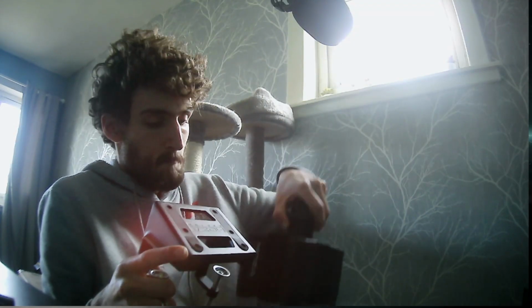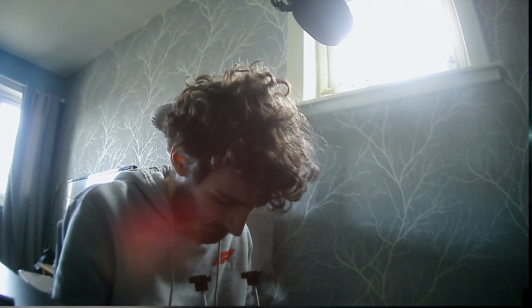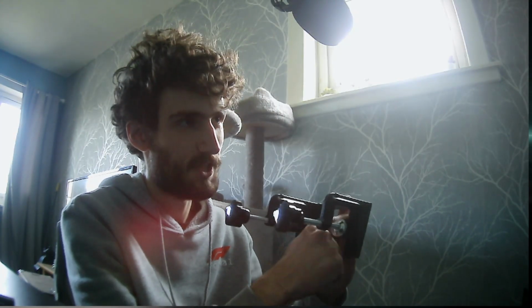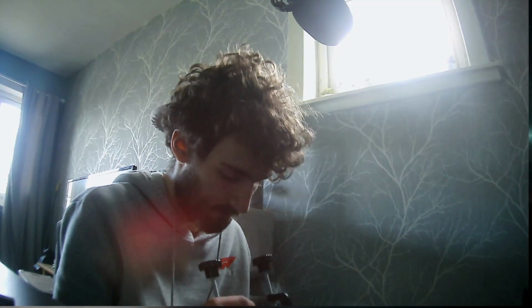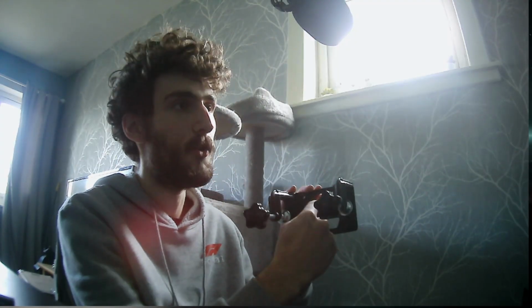Now, on to my favourite bit, the installation. So, what ones is it? For the R3, and I believe this might actually fit the R9 as well, just because of these extra holes here. The R5, and I would assume the R3 as well. 1, 2, 3, and 4. Easy peasy. Sorted. I think I've done that wrong. Yeah, 1, 2, 3, and 4.